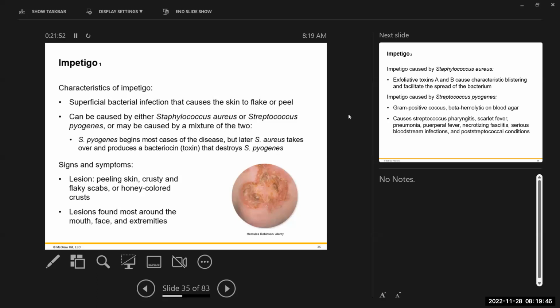Let's talk about some of the bacterial infections now that afflict the skin. Your pediatric exanthems are largely viral. There are bacterial diseases of the skin as well. Some of these are much more common in children, others are common to both.